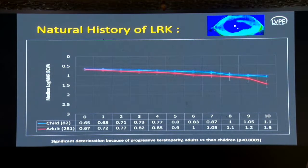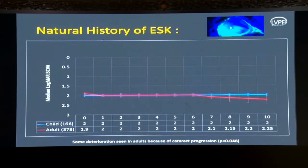Whereas in lid-related keratopathy, this drop is more significant, and again, much worse in adults than in children. So adults who develop SJS tend to do much worse if they have lid-related keratopathy than children. Again, I think that the ability for children to tolerate is maybe greater. In end-stage keratopathy, nothing much changes, except that some adults develop cataract and their vision drops.